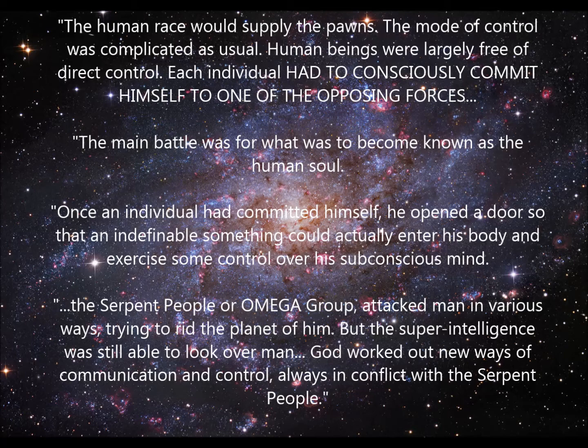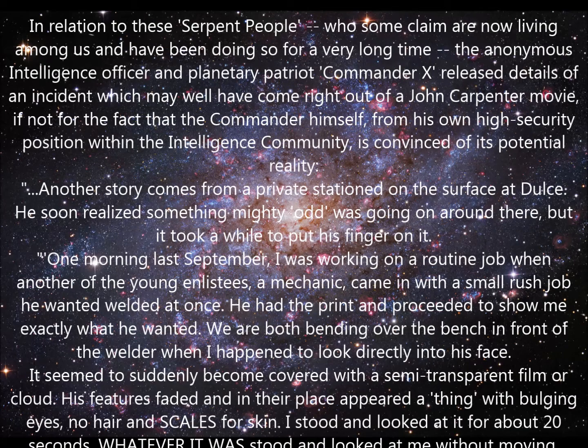In relation to these serpent people, who some claim are now living among us and have been doing so for a very long time, the anonymous intelligence officer and planetary patriot Commander X released details of an incident which may well have come right out of a John Carpenter movie, if not for the fact that the commander himself, from his own high security position within the intelligence community, is convinced of its potential reality. Another story comes from a private stationed on the surface at Dulce.